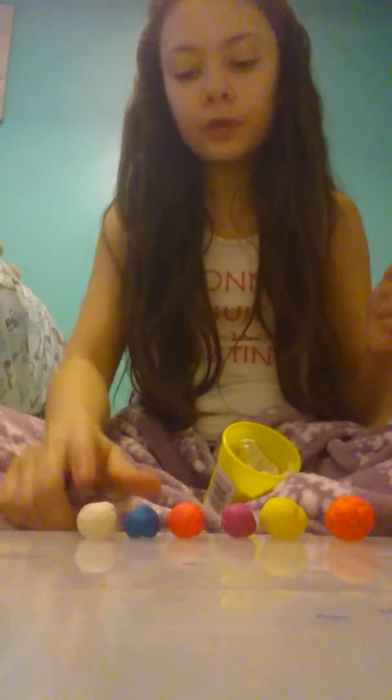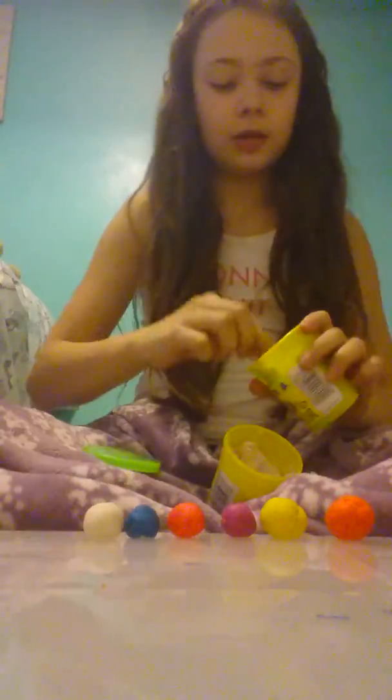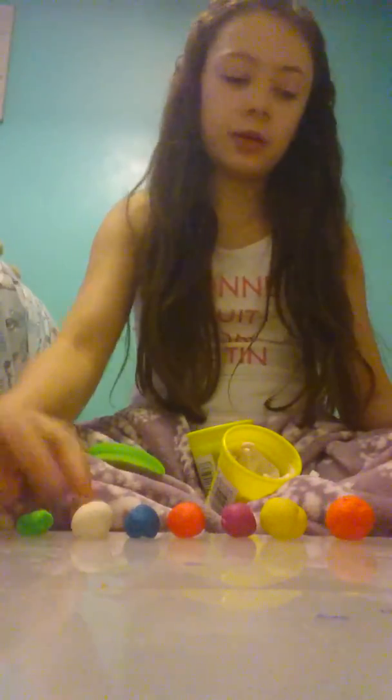So this is the white. So you see all of this in here and all of this in here are going to be mixed together to make a colour. Then we've got white. Now I'm going to show you green. Oh, I never showed you the white. The white and now the green. They're all pretty colours, to be honest.